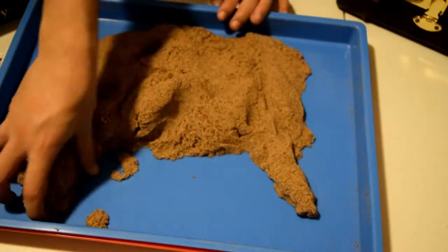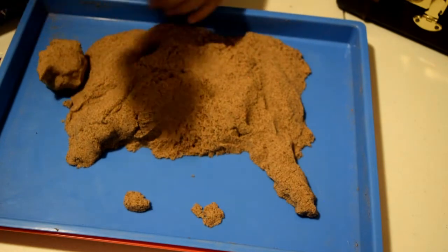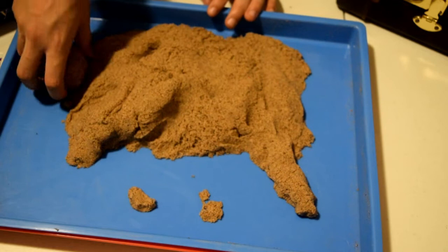Our second to last one, islands. So let's say these are our islands. The blue, obviously, is our water. So essentially, these are our islands. These are the ones that are completely surrounded by water. So these would be considered islands.